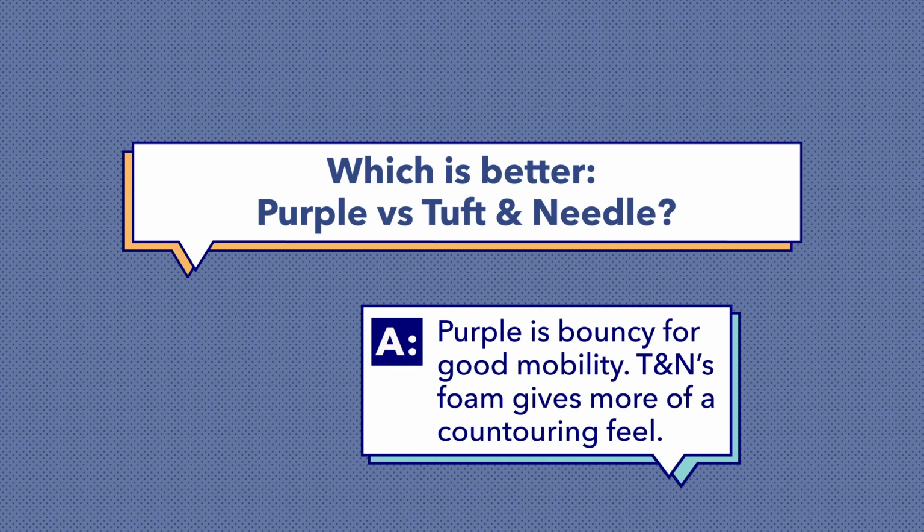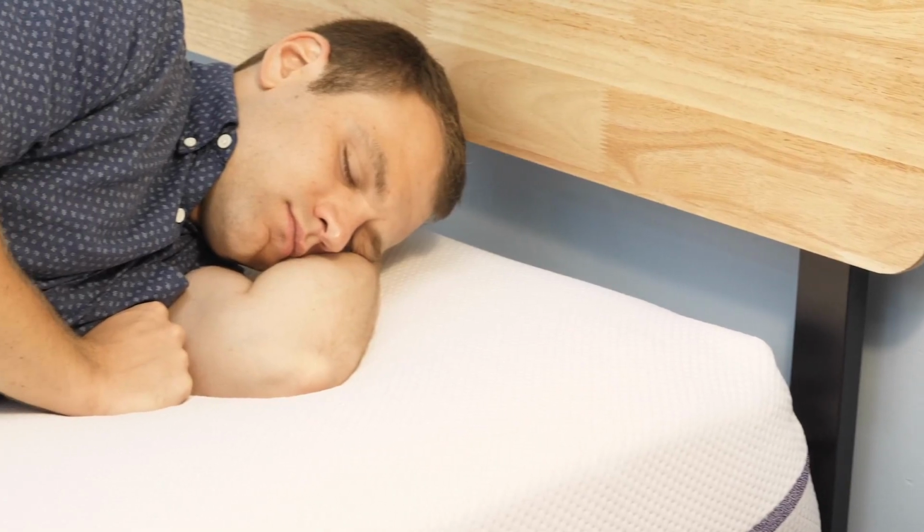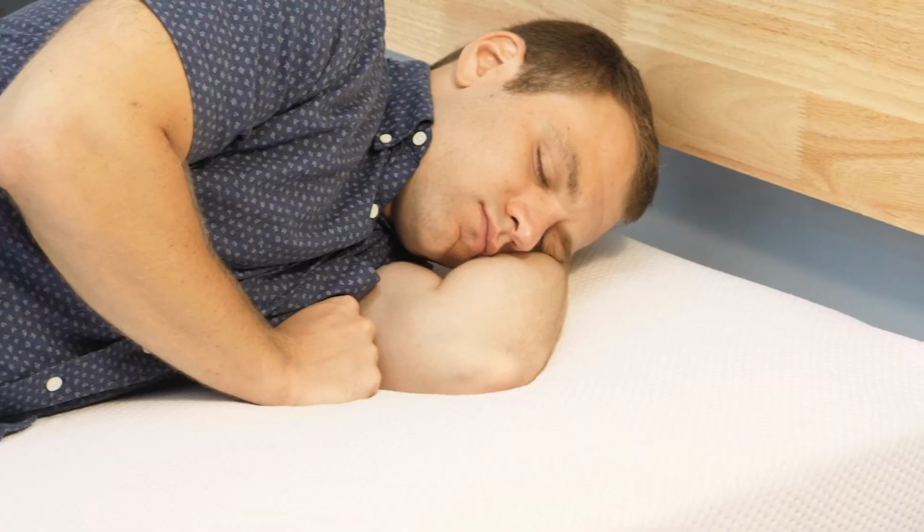If you are someone who prefers a little contouring feel when you're sinking into bed, I think the Tuft and Needle is probably a better choice, while I feel the Purple is a bit better for those that want to feel on top of the mattress. Again, those are just some quick hits on the two, so if you want to check out the full comparison, I'll link to that below as well.